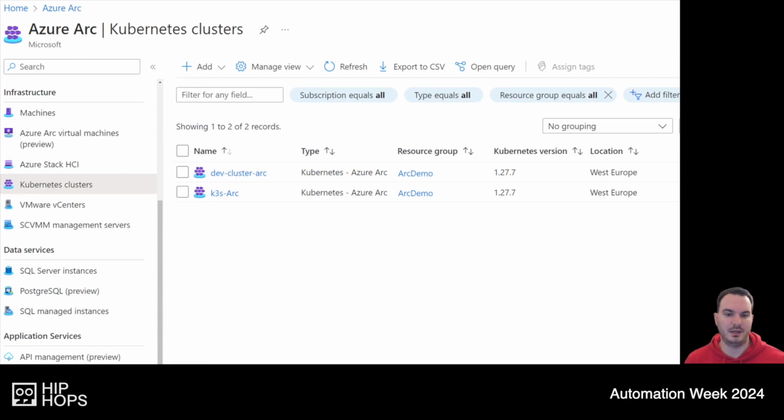For example, if I click on Kubernetes cluster, I can see that I have 2 Kubernetes clusters connected with Azure Arc at the moment, and I also get some basic information. For example, what's the name of the cluster, what version is running on, and so on.